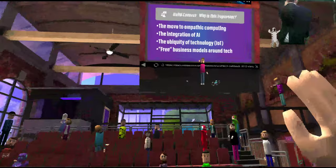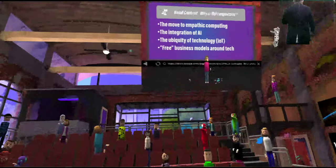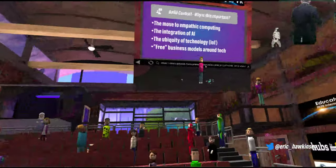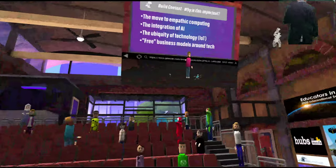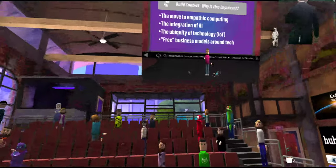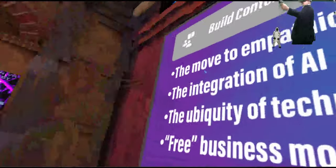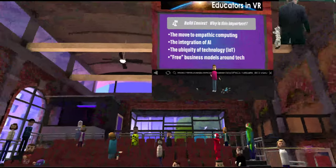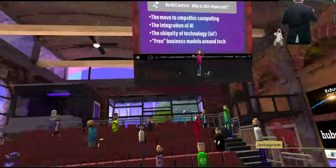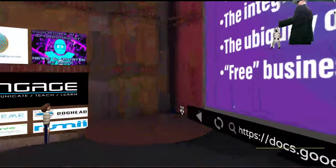And so there are four main things that I would like to think about to help us usher in this new type of environment, especially if you're wanting to design a platform like I did for the facilitation of learning. One is the move to empathic computing, the integration of AI, the ubiquity of all this, and business models that are happening around this technology.